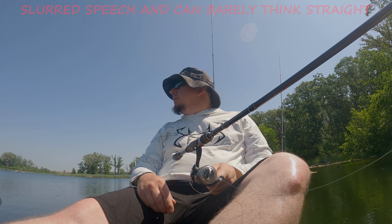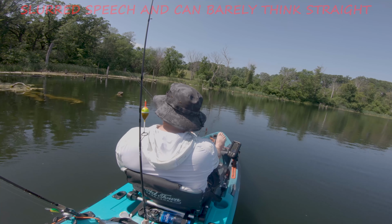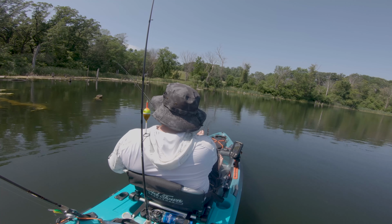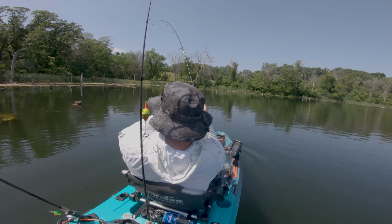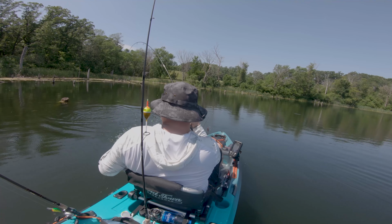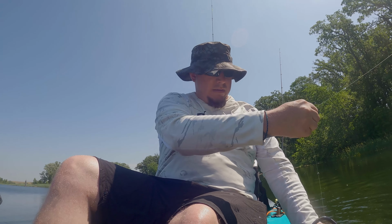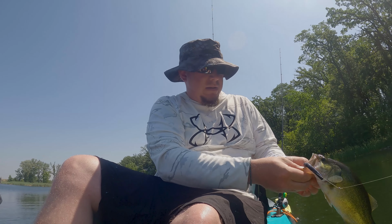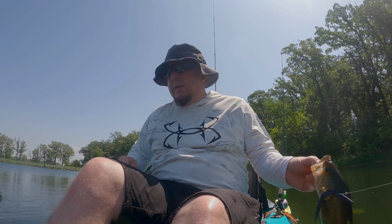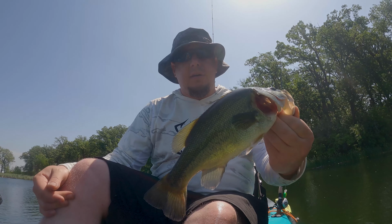Structure that it looks like should be just packed with bass. Coming up empty. It's a good thing he wasn't any bigger. I had to rip him around a log.